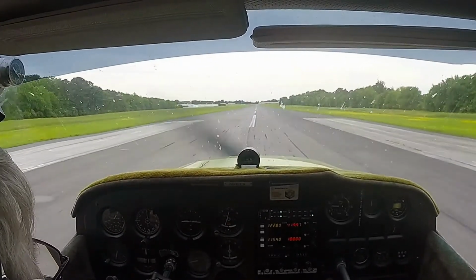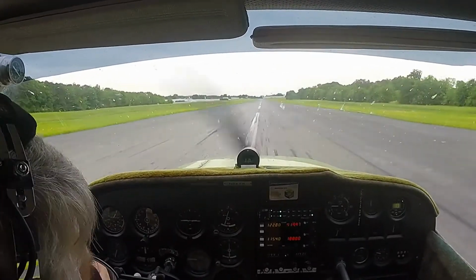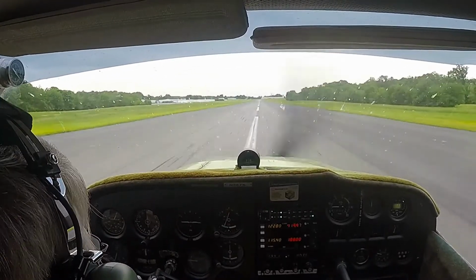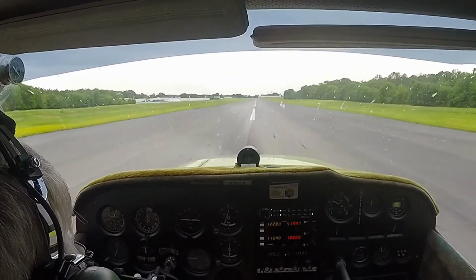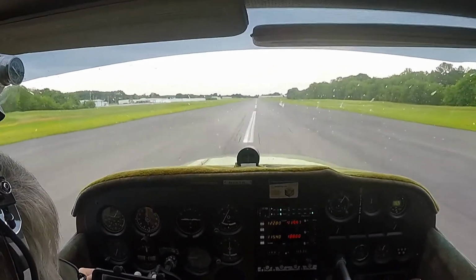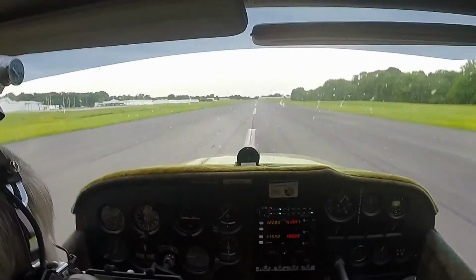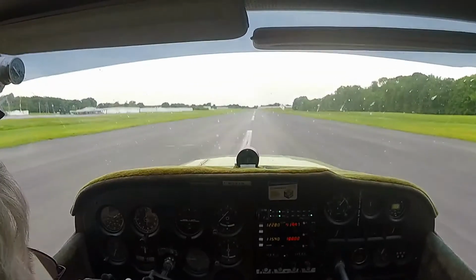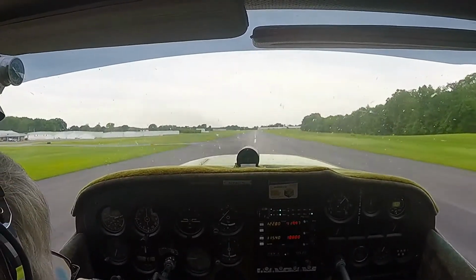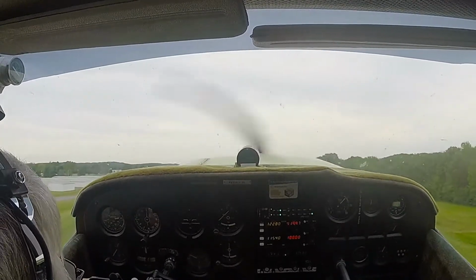I'll take that one. Flaps coming up. Painting center line. Carburetor heat is off. Power coming up. We'll start flying again at 60 miles an hour. And we'll pitch for 70 miles an hour, my best angle.